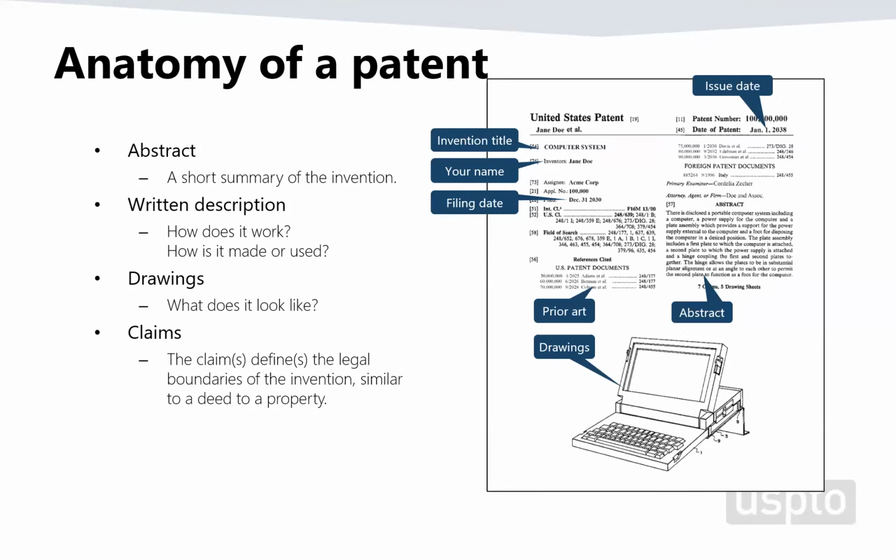Okay. Now the claims is what the patent is all about. So the claims define the legal boundaries of the invention, similar to a deed of a property. So the deed of your property sets out where the four corners, if it has four corners, of your property lie. So the claim sets forth what the legal boundaries are for that invention.